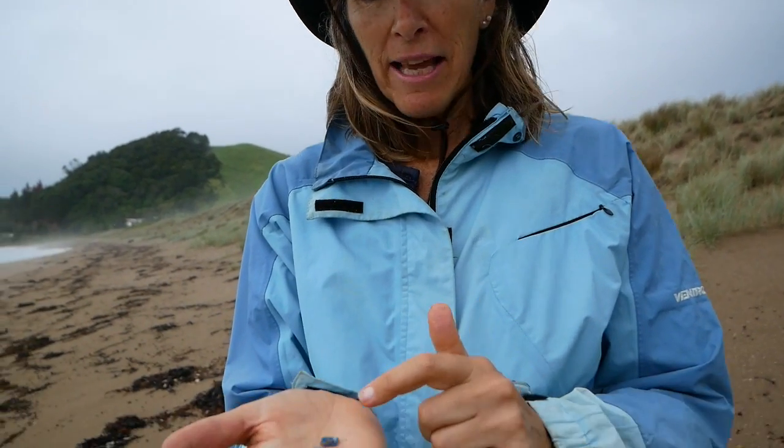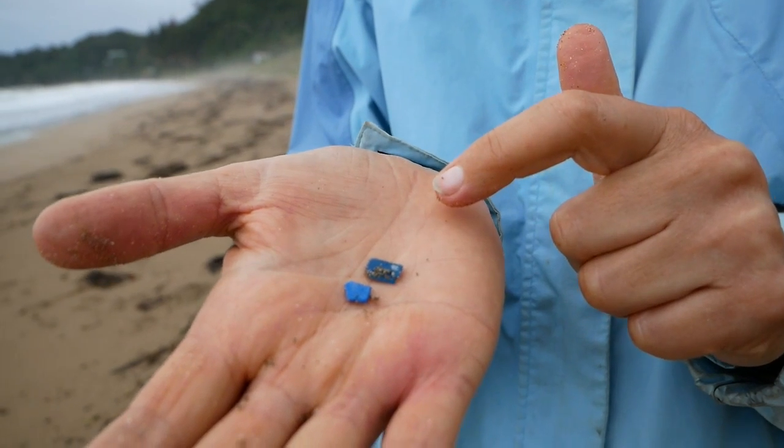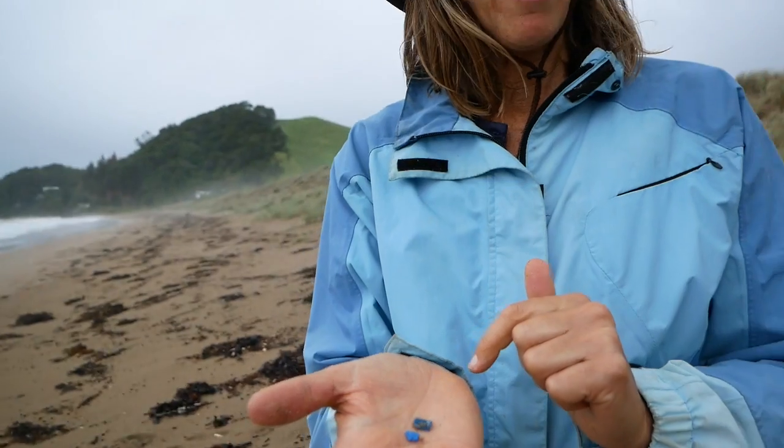And you know, it's not just the really big pieces. What's really interesting when you're walking along the beach, I find, is your eye gets attuned to things, and particularly colour. So look at these little tiny blue pieces of plastic. Your eye can pick those up really easily, and the more you do it, the more your eye will just hone in on the little tiny pieces, the bright colours.